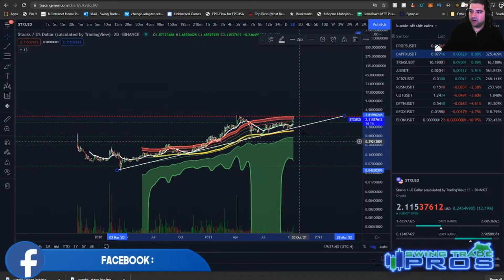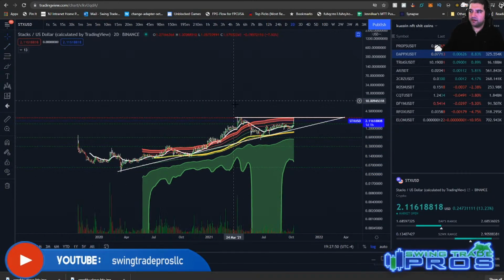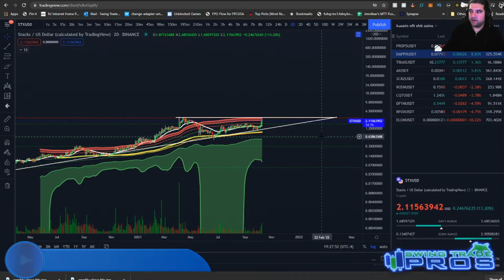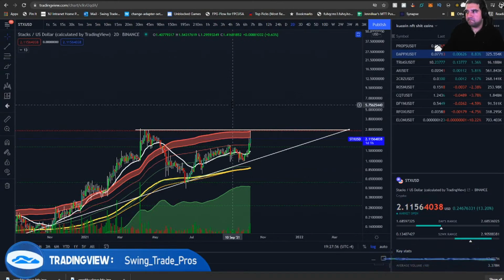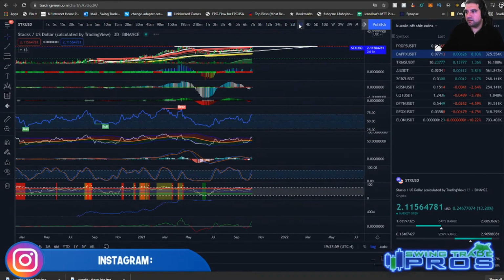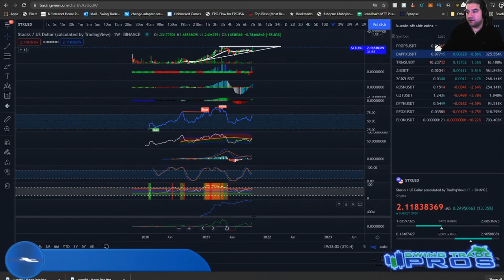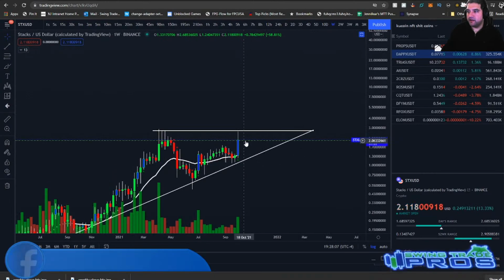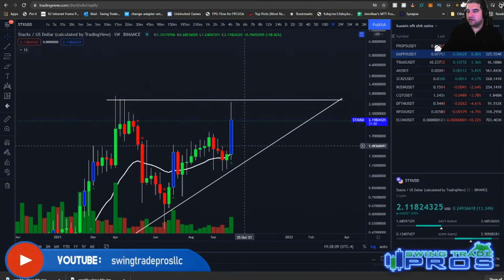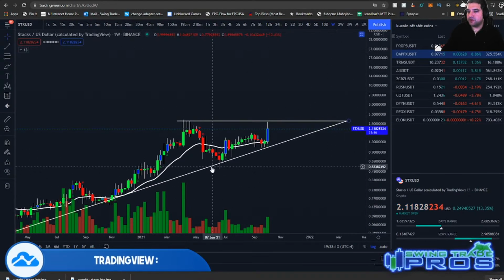Yeah, so you can see the long-term trend line being respected, right? And then you kind of have this neckline here. So it kind of looks like an ascending triangle a bit. That's why you got a bit of rejection right here at this breakout area. But yeah, definitely looks like it can go and will go on the weekly for sure. Probably much higher. Right, the weekly's going to close above resistance here. Right. Strong candle.